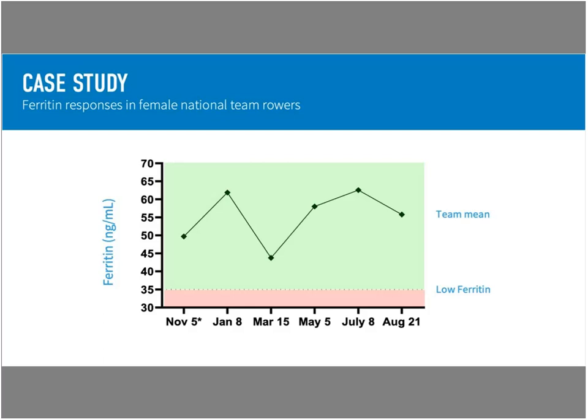So November is typically when our base training occurs. So that would be our first draw here. You can see the team's all in a relatively good iron status. Again, there's always fluctuations, but this is the mean. January is after the athletes have their winter break. So again, they're not doing much training on the water or any training on the water. It's typically erg training, and it's a little bit lower volume than you'd see in the fall.